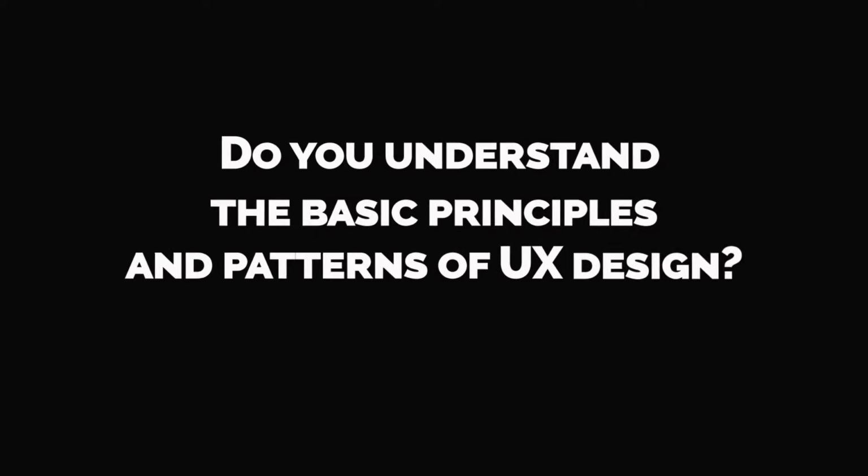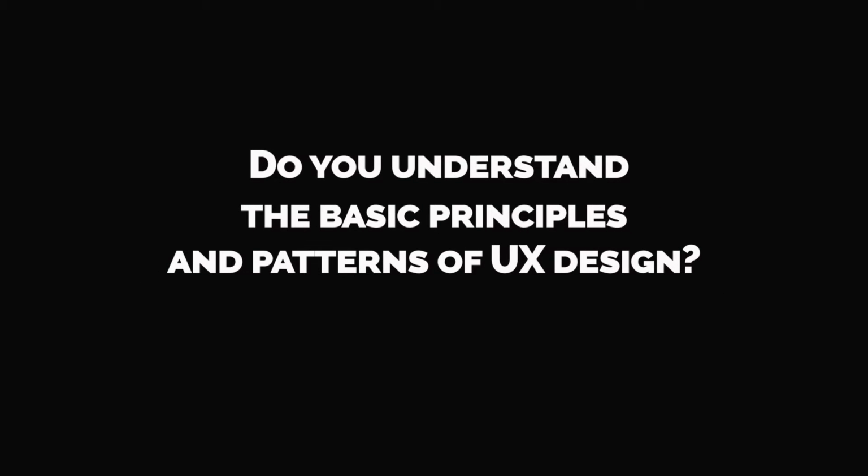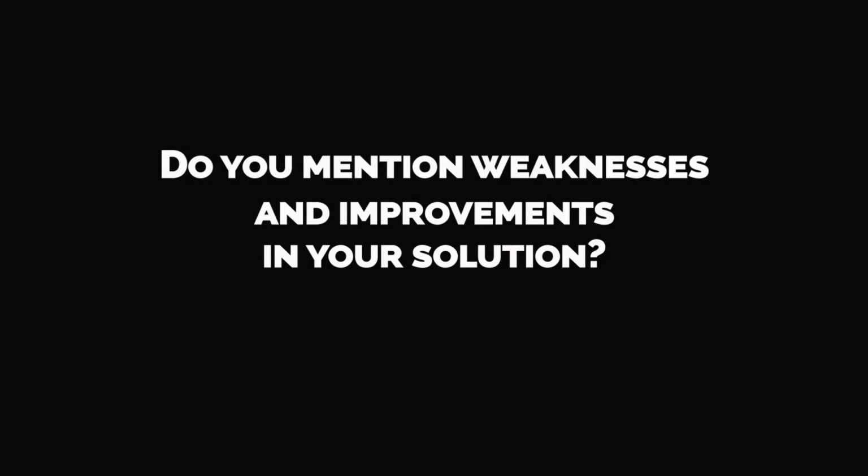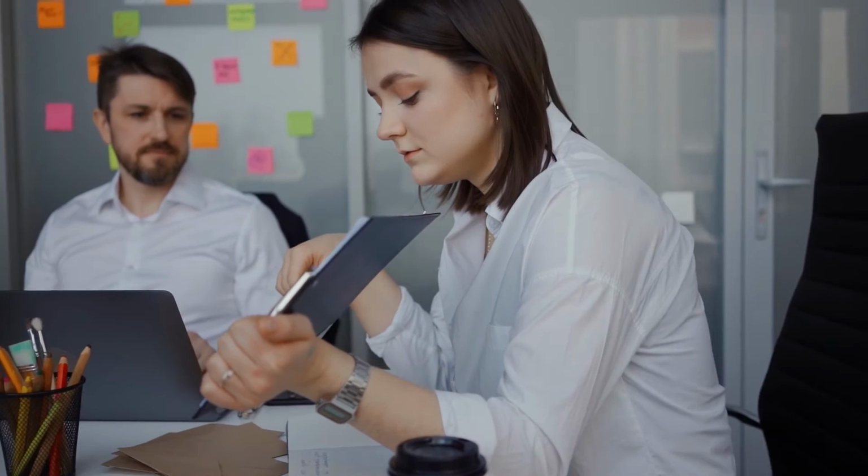You comprehend certain fundamental interface patterns and principles, and you have a few ideas in your mind that you can discuss during the interview. In other words, if you draw some nonsense at all, it will be clear that you don't even know the basic principles of design. During the whiteboard challenge, you mention your strengths in design and weaknesses in design. For example, you suggest testing some weaknesses in design because you don't understand how it will solve the problem for the user.